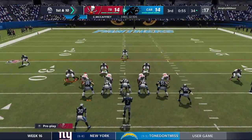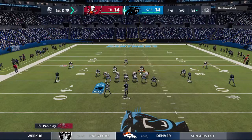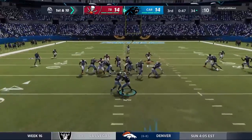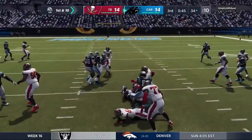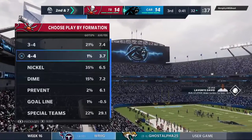From the 34 now, here's 1st and 10. At the 34-yard line. They'll run out of the gun here. Williams. Give them 3 on 1st down. It'll set up a 2nd and 7.